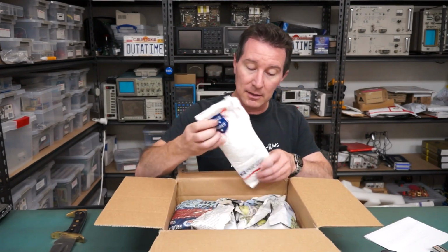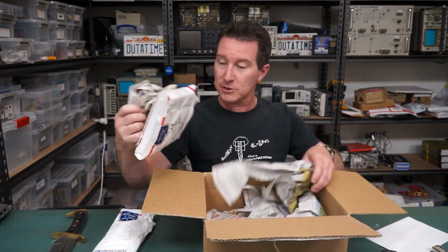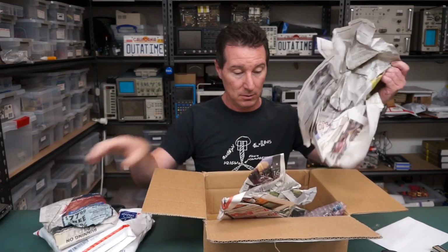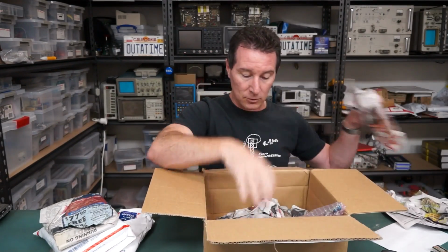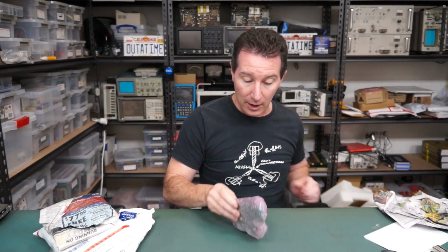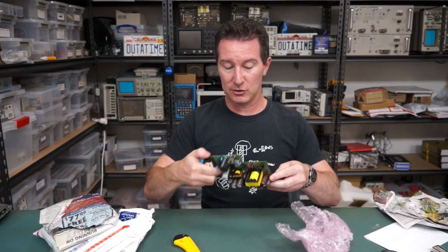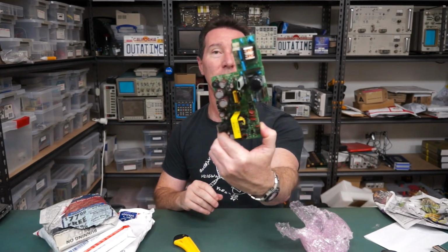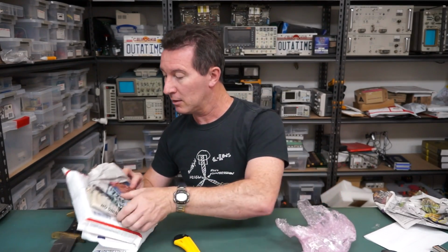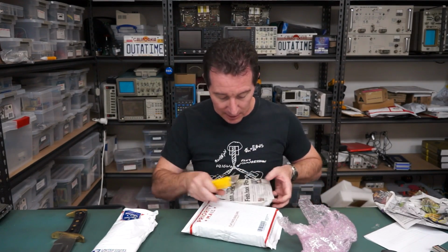So let's see what we've got. We've got something in there. We've got multiple items. Got to be careful. Nothing in the paper. We've got 3 items. Let's have a look. This one has a PCB. We have a dodgy power supply. I'm not sure what we're going to do with the dodgy power supply. But, no, 4 items. Hang on. These 2 maybe go together.